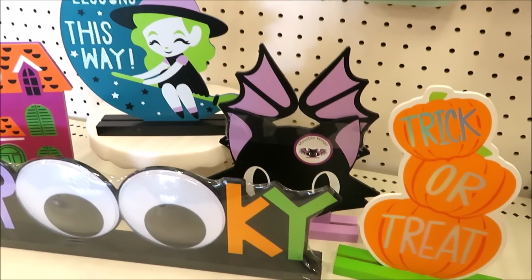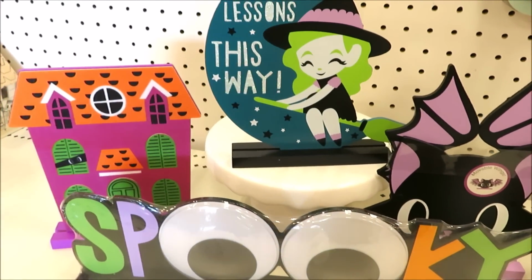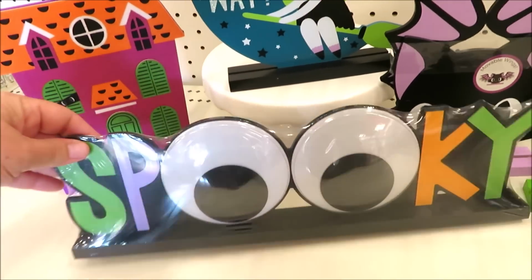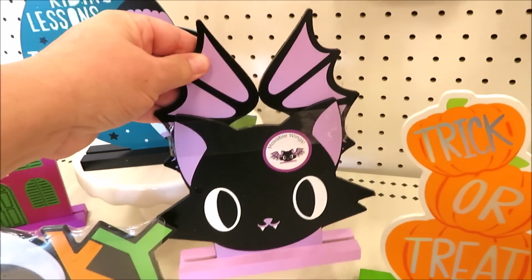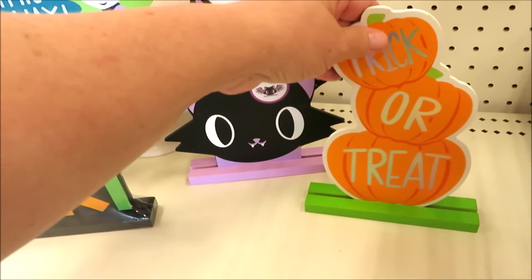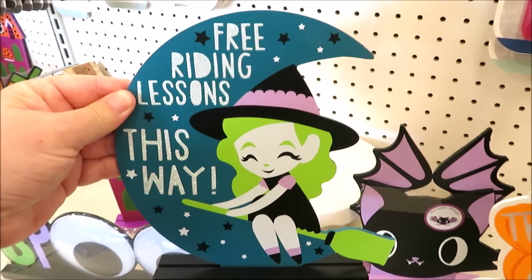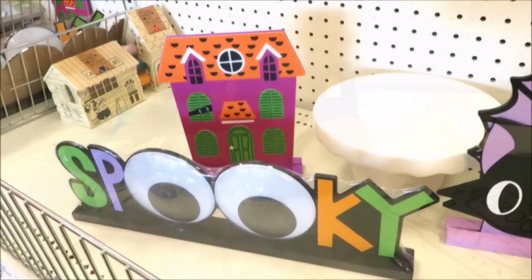Now for a few more standing signs. These are definitely for the younger crowd. They come in a few versions, the Haunted Mansion in bright pink and orange. They also have Spooky with a few googly eyes that do move around. The adorable little bat. The wings on this actually do move, they're just taped down. Trick or Treat with holographic to it. And what's sure to be the most popular is a very vintage looking witch on a broom in front of a turquoise moon. These are all $3 a piece.